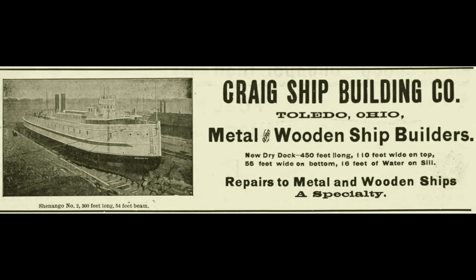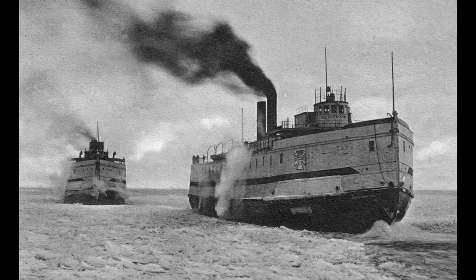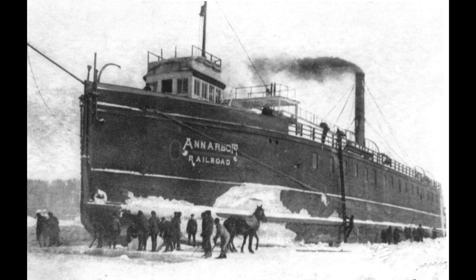The Craig Yard followed up with two wooden giants in 1895. They were the Shenango No. 1 and Shenango No. 2. Each was 282 feet in keel length and had four tracks and could carry 26 rail cars. Yet, these wooden vessels had serious limitations. Primarily, when it came to breaking ice in the depths of the winter, they were somewhat limited. And that was on Lake Erie. Meanwhile, over on Lake Michigan, the Ann Arbors 1 and 2 were experiencing the same limitations.